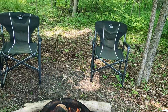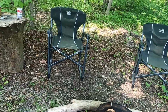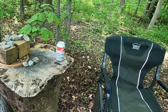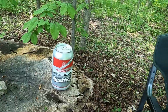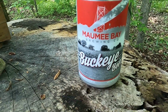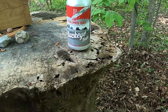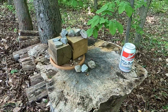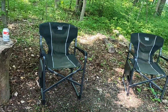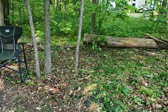So, we have a fire. Not every night, but since the weather's been nice. And sit out here. And of course, my new beverage of choice, Maumee Bay Brewing Company, the Buckeye beer, and it's very, very similar to Yuengling, and I'm a big fan of Yuengling.